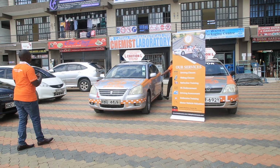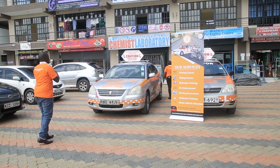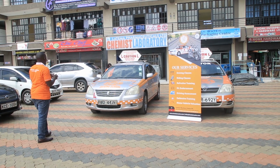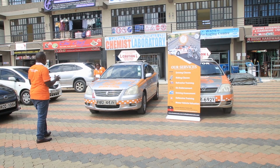So that is how you are supposed to approach your vehicle. That is how you are supposed to ensure that gari yako iko sawa when you are approaching the vehicle from the front part of it. Sababu ukiingia direct kuna vitu zenye utaona.